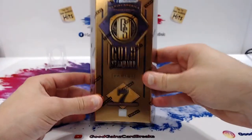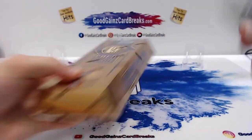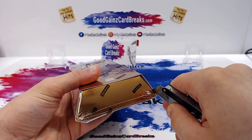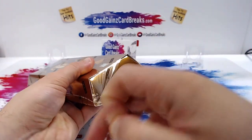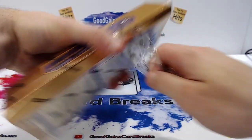All right. The moment of truth. Gold standard, first off the line, 5 autos or memorabilia cards. We're hoping for all 5 autos. We will find out what we can get. And you said you wanted to keep this box, so I will try not to cut it up for you.